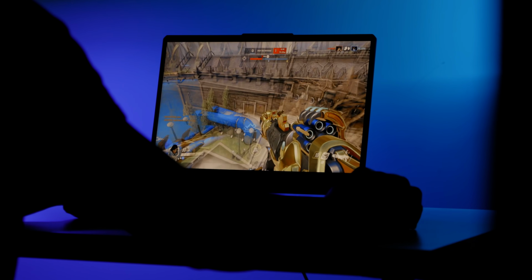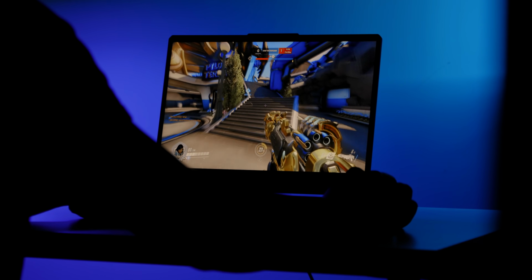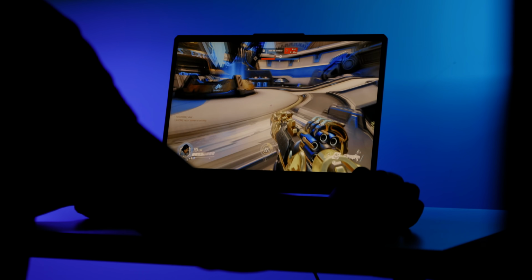But with that being said, the gaming experience on the TUF A15 was absolutely amazing, and that's thanks to the 144 Hz refresh rate. If you're a hardcore gamer, you wouldn't necessarily prioritize color accuracy. What really matters is that you get a smooth, stutter-free experience, and this thing delivers.